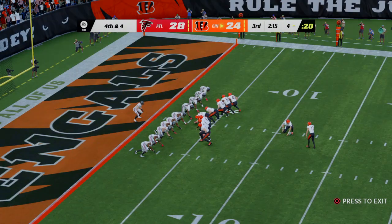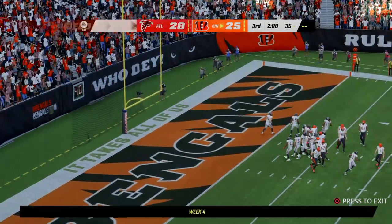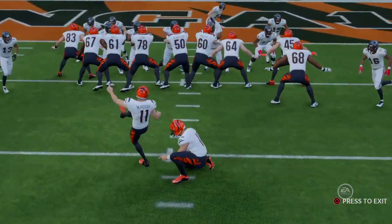So on fourth down, off goes Burrow. On comes Evan McPherson for the Bengal field goal. From the right hash here, should be an easy one. McPherson's kick is good, and that'll bring him back within a point.